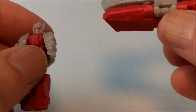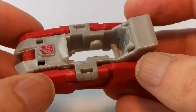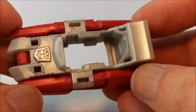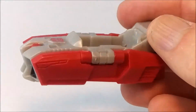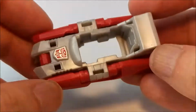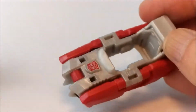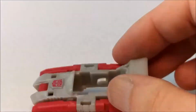Let's take a look at the vehicle that comes with him. It looks a bit like a land speeder, inspired by Star Wars. When I first saw this vehicle, I had in mind Luke Skywalker's land speeder from A New Hope, which is pretty cool. The color scheme resembles the scheme from Loudmouth. Also, Loudmouth can sit inside of this vehicle. We have here a nice Autobot logo.